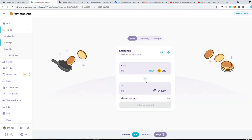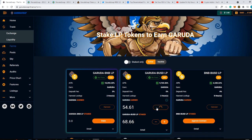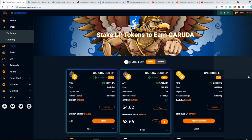So what I'm just going to do is get my money first here. I'm going to harvest this one. You need to pay a small amount here. So you're going to harvest your Garuda, and then it will be reflected in your Pancakeswap platform.